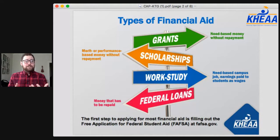Now, you may wonder to yourself, how do I show a college that I have need? The answer to that question is by filling out the FAFSA. Seniors, if you haven't done so yet, the FAFSA opens October the 1st of every year, and you need to fill out that FAFSA as soon as possible.